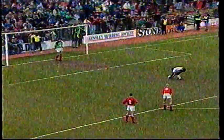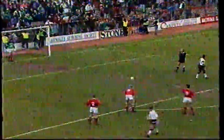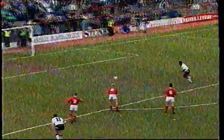And Paul Williams has the chance really to seal a Derby success here, I'm sure. If it's 3-0, I don't think Barnsley will overcome it. Williams, 3-0 it is, straight into the middle of the net. Butler able to do nothing about Paul Williams' 14th goal of the season. And Derby surely now are well on their way to 3 points with their third goal of the afternoon.